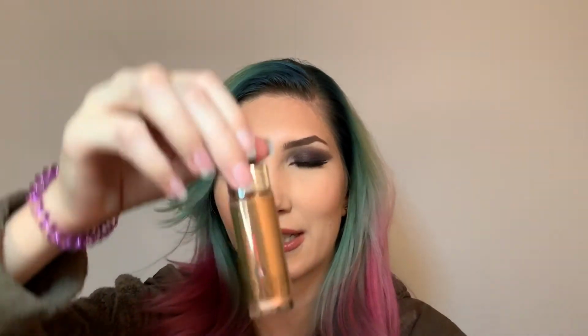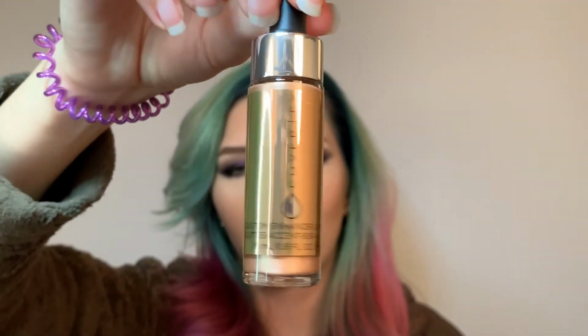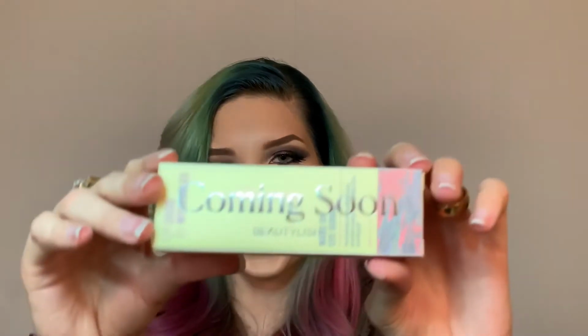So just so you guys know, this is what the Rose Gold looks like. All right. Last thing, coming soon at Beautylish is what the outside says. That's really cute packaging. Good Molecules wake up eye serum, formulated with caffeine and pumpkin extract to brighten, firm, and depuff. I'm running out of my eye serum right now, so that's pretty good.